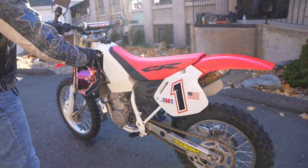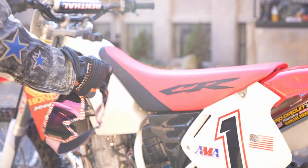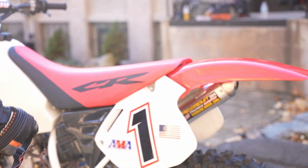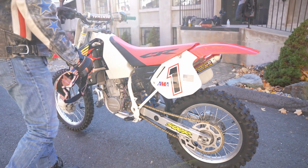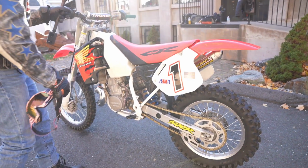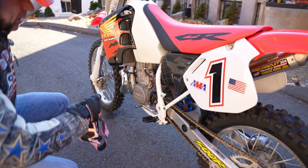The gas tank, the original tank, is in mint shape. You never see an original seat or tank in this kind of condition. It's got a brand new rear fender. The graphics on it are one-off custom number plate graphics by Christy Steiger. These are the OEM Honda graphics on the tank. Again, the frame is in brand new condition.